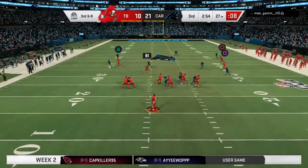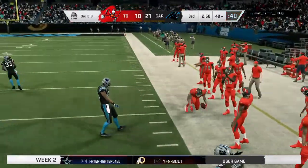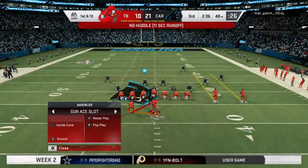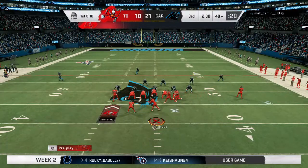Throwing is Brady on 3rd down. He completes it to Evans, and they work this well upfield across the 45. The 21 yards there as they convert on 3rd, and the Buccaneer first down.